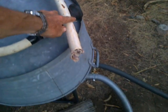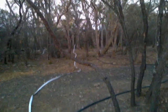Plug its spare end so you don't get a wasp going in there and building a nest. And then, without even really needing to move that, come over here and then we connect the pump at the dam to the sprinkler.